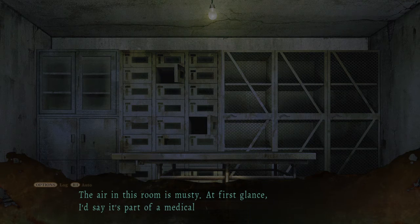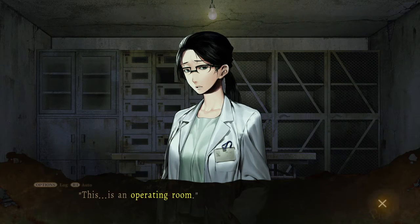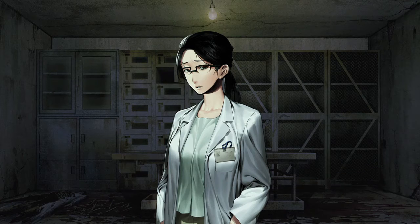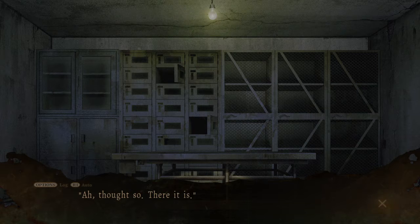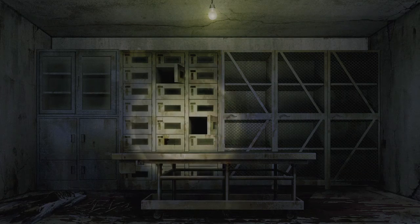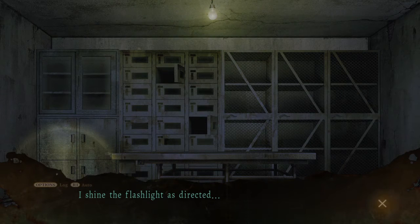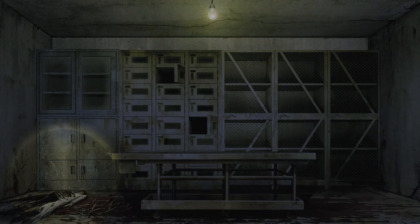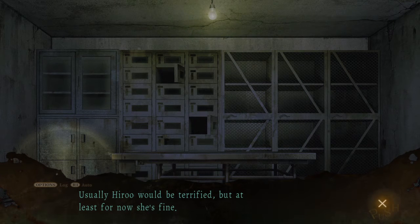The air in this room is musty. At first glance, I'd say it's a part of a medical facility. This is an operating room. And the smell? Thought so. There it is. Shine the light over there for a second. I shine a flashlight as directed and find a corpse. Hiro crouches down and begins to study it. Usually Hiro would be terrified, but at least for now, she's fine.